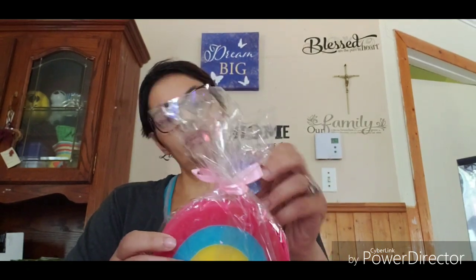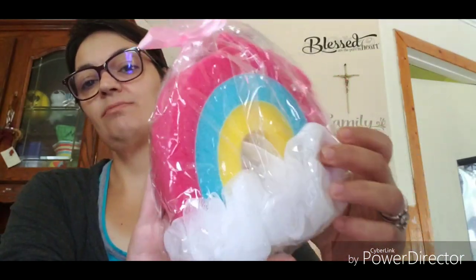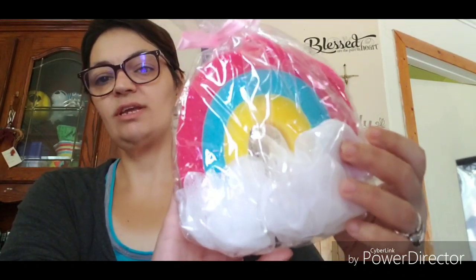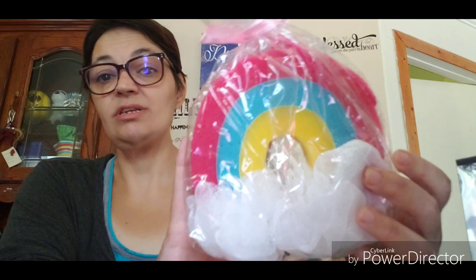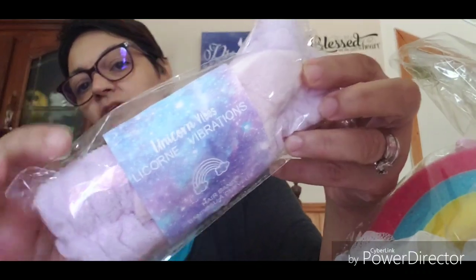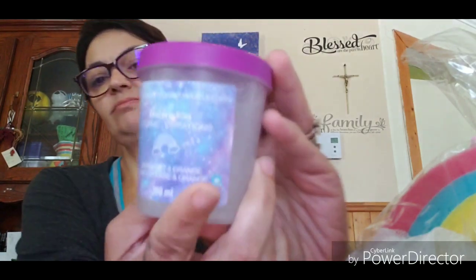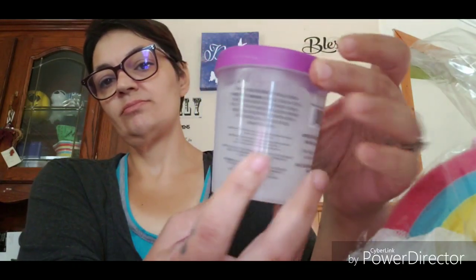I really like this mark. So it's a sponge, you see? It's like the poof, you could wash yourself with it or you can leave it in a basket with decorations. It's really cute. I like it. So that's the second item. The third item, it's a hairband. See, Unicorn Vibe. I really like the mark. Then the fourth, hold on, a body scrub. See? Body scrub.